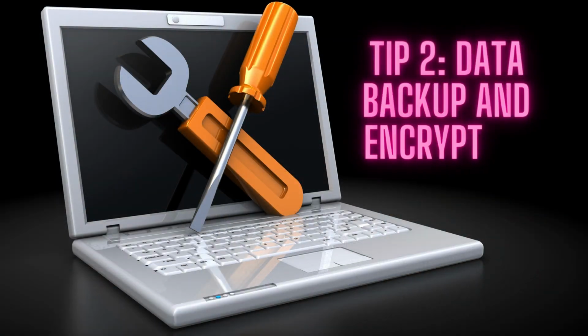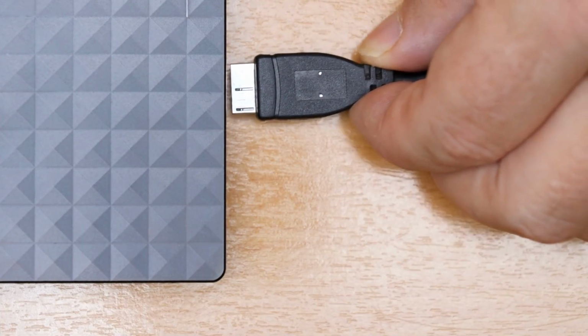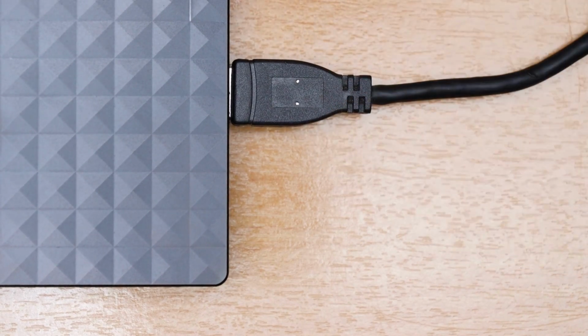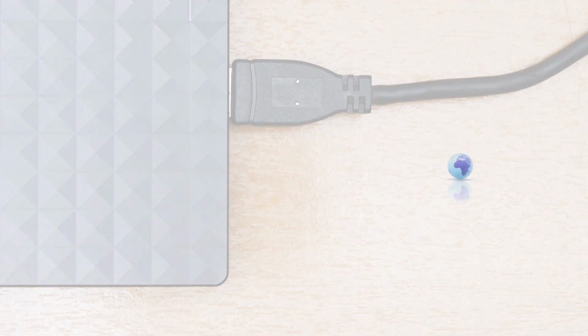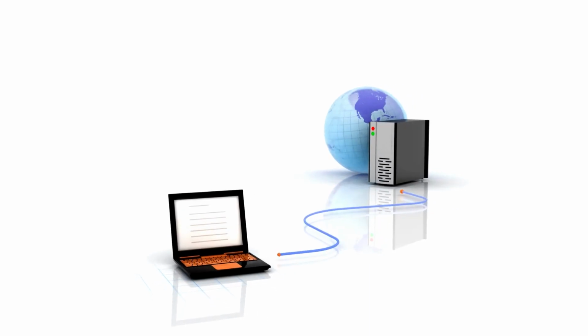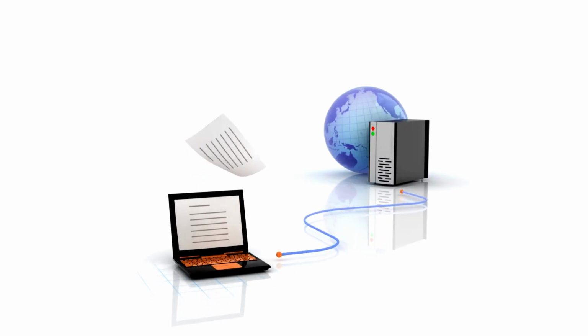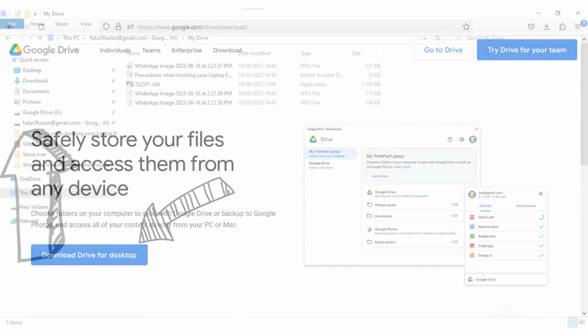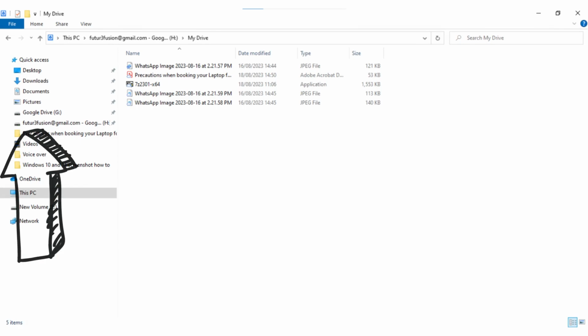Tip 2. Backup and secure your data. Backing up your data is paramount, especially since laptops needing repair often have functionality issues and cannot be accessed prior to repair. Utilize reliable cloud services like Google Drive and Microsoft OneDrive to safeguard your important files. With Google Drive, you can download and install an application that will make a folder available on your laptop. You can save all your important documents to it. Any files saved in this folder will be uploaded automatically.